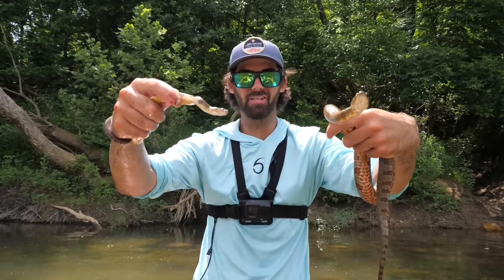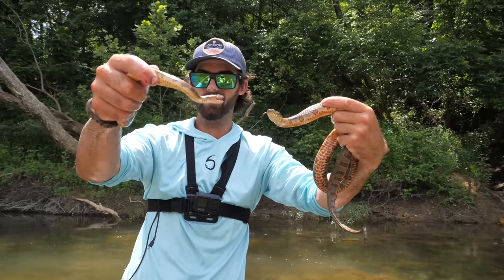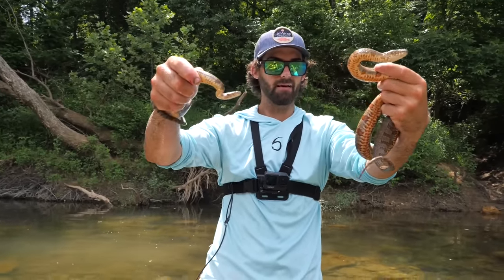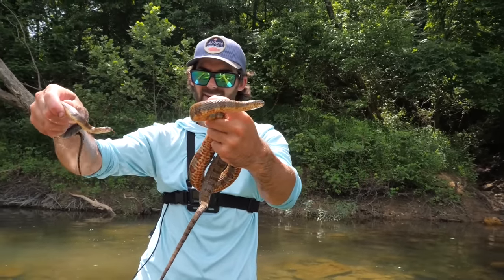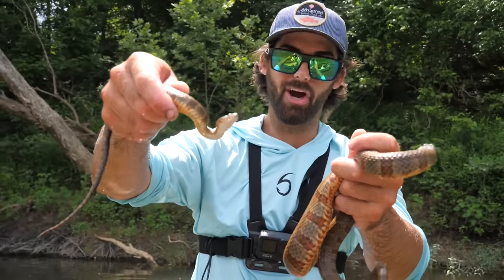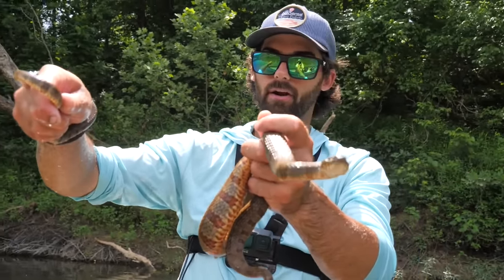Here's a better look of our two Midland water snakes that we just caught. We've been catching a lot of these snakes recently. Here's the little guy that we first saw. And then we saw the big guy up closer to the bank. And, don't do it. Don't get grumpy. Just be nice. Oh, he's thinking about it. But these are two really cool snakes. I was shocked, honestly, that I was able to catch both of them. The little one was a little bit easier than the big one. The big one went down underneath the rock and yeah.